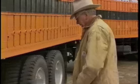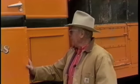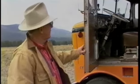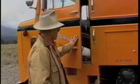The inside of the cab, all we did to it was paint it. As far as any body work or anything, we've never done a thing to it. And there's hardly a rattle in the old truck. It does a real good job for us.